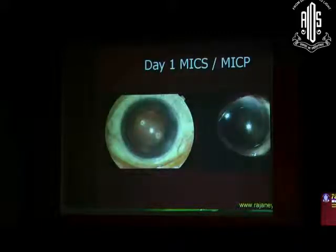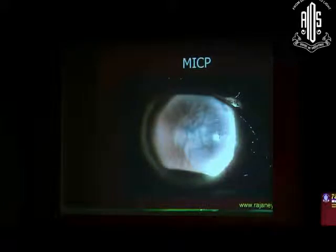You can see it. Such cataracts, on the left you see MICS Stellaris 1.8, crystal clear corneas. On the right, MICP. Because the Alcons, when they came into this technology, they said only 2.2 millimeter I can do. They didn't want to borrow the name from Stellaris or Bosch and Lomb. They said we will name it differently because Alcon is always very different. They said micro-incisional coaxial phacoemulsification. That's called MICP. This is a MICP patient after a brown cataract.